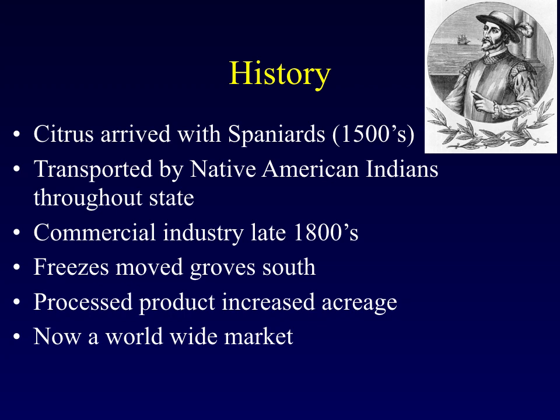It was then transported by the Native American Indians throughout the state and the region, and it did not become a commercial industry really until the late 1800s, which started up in Georgia, northern Florida, parts of Alabama, and South Carolina. With many successive freezes over the decades, most all of the commercial production pushed further and further down into the peninsula of Florida, to the point that it pretty much starts now around Ocala and then pushes further south.